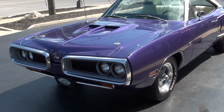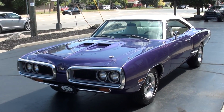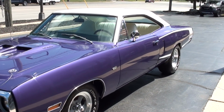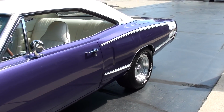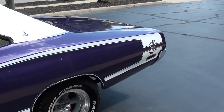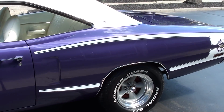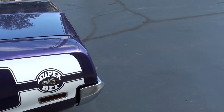Today, guys, we're going to take a look at just a gorgeous 1970 Dodge Super Bee. Killer car, guys. It's probably got about 7 miles on it now. I just drove it a little bit ago, since a complete rotisserie restoration. Factory FC7 Plum Crazy purple car. I love the plum with the white, it just jumps off the car. I'm not even a huge 70 Super Bee fan, but I'll tell you what, I love this car with this color combination.